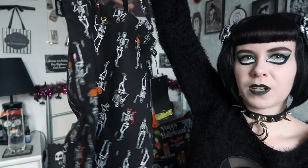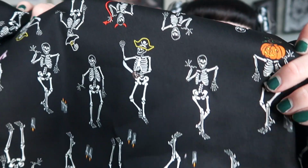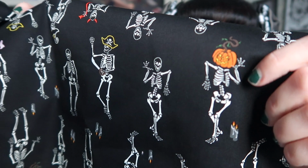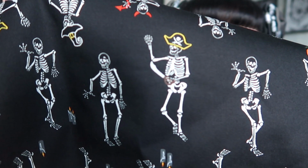Like it doesn't look flimsy at all. This is a really nice quality tote bag, and the print of it is all of these skeletons. There's some that are just living their best life, having a little dance, and then there's some with pumpkin heads on, there's candles, there's a pirate one, which I love.